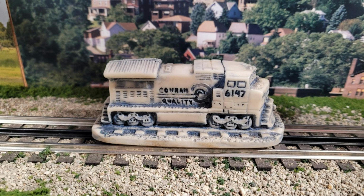Walt presented me with this, which was in his late father's collection. His father passed away, but his dad had this limited edition Georgia marble Conrail locomotive. It's really cool. It's actually made of real Georgia marble. It's number 488 out of 3,000. He presented this to me, and then we talk about how our interactions are really for fun.